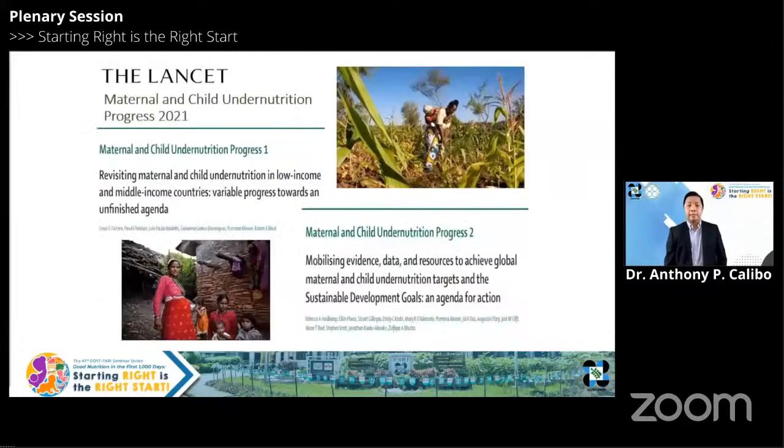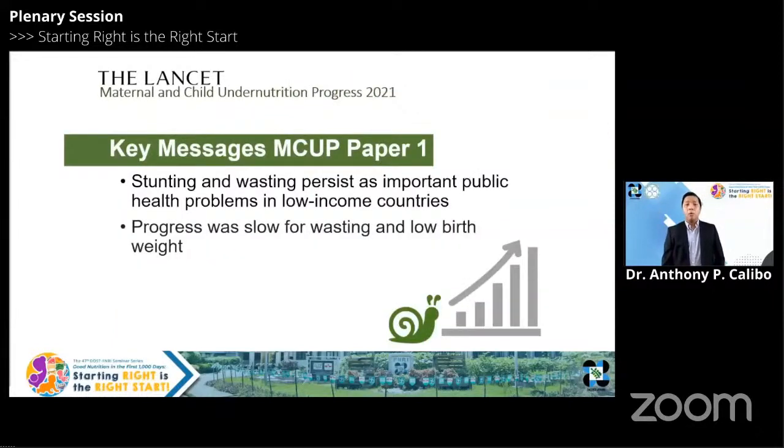And fast forward, the Lancet series has updated evidence and recommendations found in its Maternal and Child Undernutrition Progress 2021. The series papers contain revisiting maternal and child undernutrition in low-income and middle-income countries with variable progress towards an unfinished agenda, and that reflects the SDGs. Maternal and Child Undernutrition Progress, Series 2, addresses mobilizing evidence, data, and resources to achieve global maternal and child undernutrition targets and the Sustainable Development Goals, an agenda for action. What are the key messages provided by these papers?